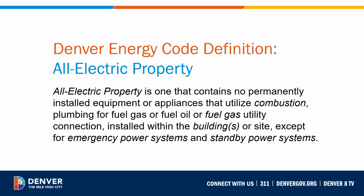New in the 2022 Denver Energy Code is the definition of an all-electric property. This is used in several places to facilitate easier compliance for all-electric properties. An all-electric property is a property that contains no permanently installed equipment or appliances that utilize combustion, plumbing for fuel gas or fuel oil, or fuel gas utility connection installed within the buildings or site, except for emergency power systems and standby power systems. Emergency power systems and standby power systems are defined in the code, and service loads where interruption of the primary power could result in loss of human life, serious injuries, or could create hazards or hamper rescue or firefighting operations.